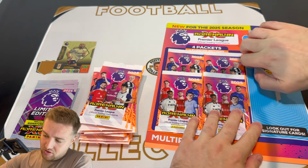We do! Oh, what amazing luck that is. Two signatures. And it's a Tyrone Mings of Aston Villa. Lovely stuff. There we go. Two signatures. We have smashed the odds today. We weren't even guaranteed one. We got two. Unbelievable. Absolutely unbelievable.